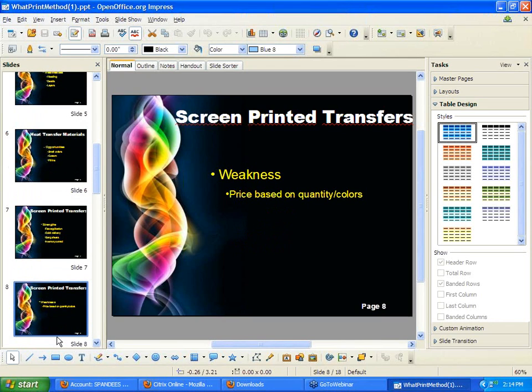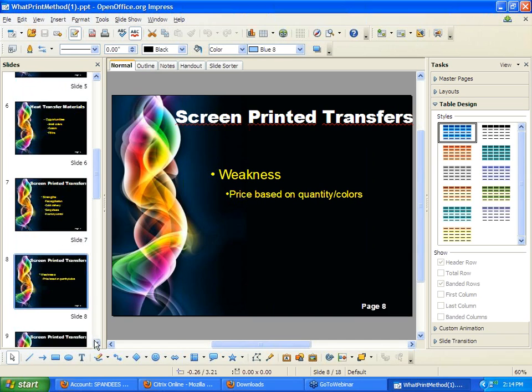The weakness of the screen printed transfers, similar to regular screen printing, is pricing is based on quantity and number of colors. So if you want a 7-color job and you only have 20 pieces, it gets to be expensive. So if you use the gang sheets, if you use clip art versus custom art, you have a chance to save a lot of money. Also, many of the companies, if you archive the design, the original design from your artwork, the pricing on the reorder reverts back to clip art pricing. That could offer some significant savings. So whatever transfer company you work with, you want to make sure that they offer that particular service to you.